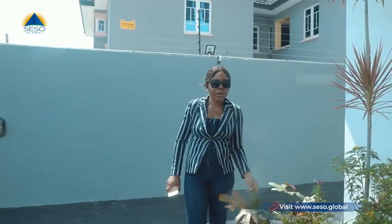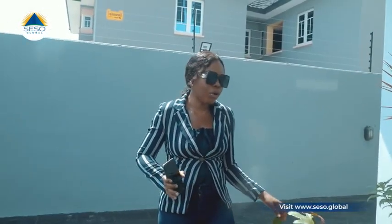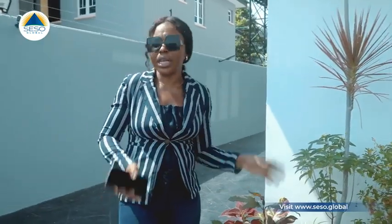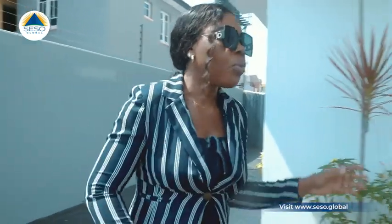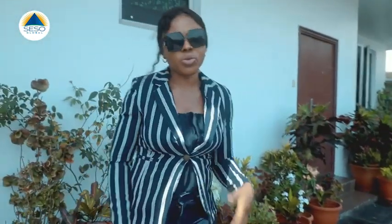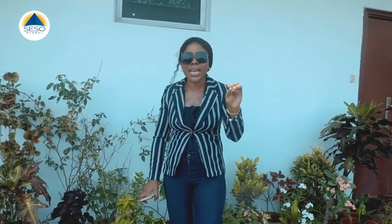At Seso Global, we got you anytime for your commercial properties or your investment properties or your residential properties, whatever it is, we got you. And we have smaller apartments, 1 bedrooms, 2 bedrooms, studio apartments for those of you that are big time investors.